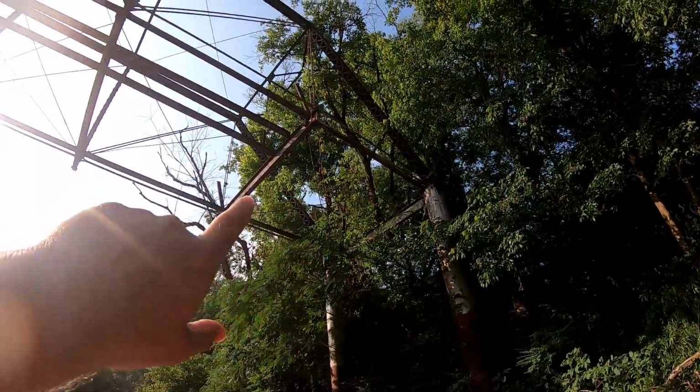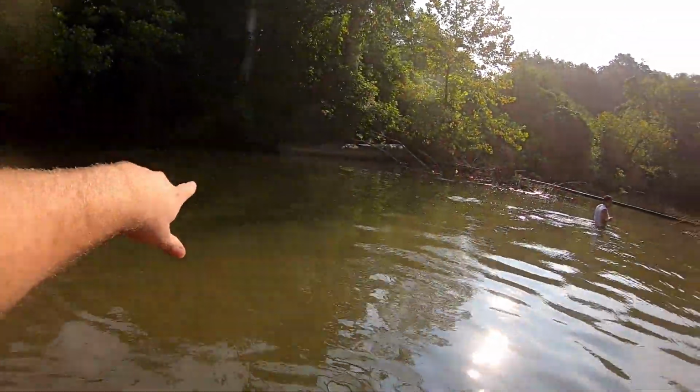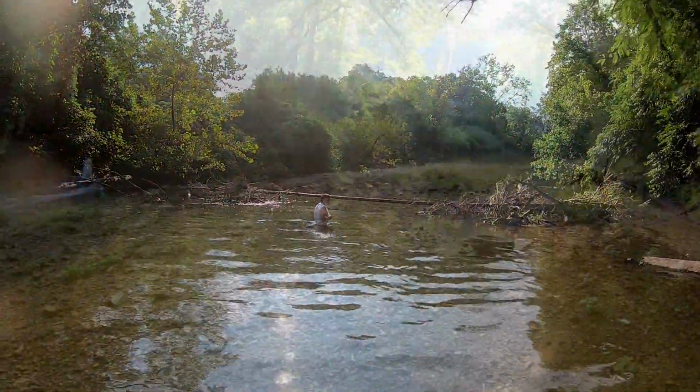Alright, here's one of the two old bridges that we're going to be under today. This, I believe, is an original railroad trestle. You can see it. It's pretty neat. So there could be bottles on either side of this. How deep is it over there? It's too deep. We'll start in the morning.